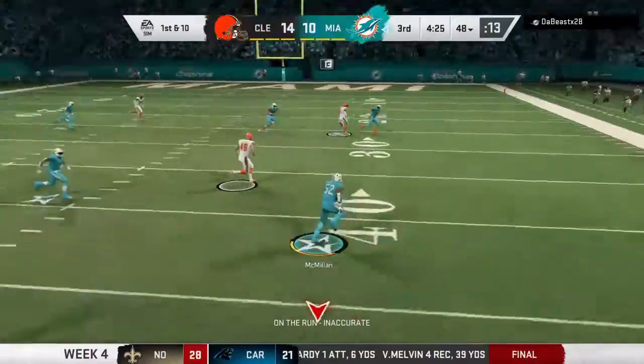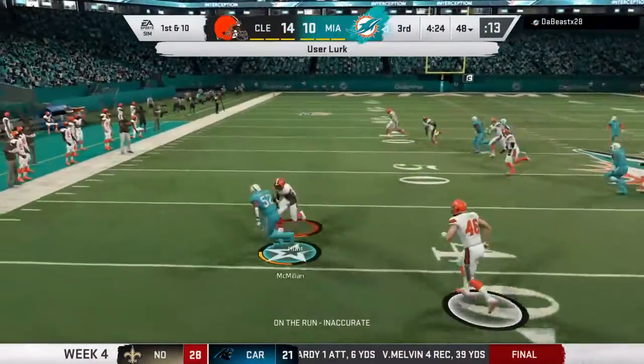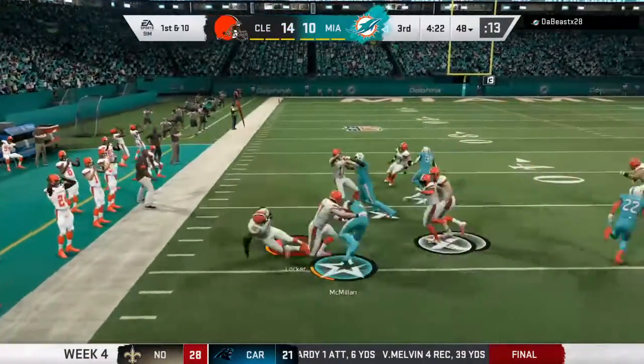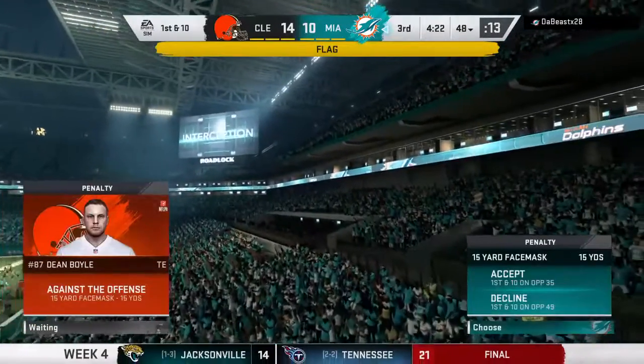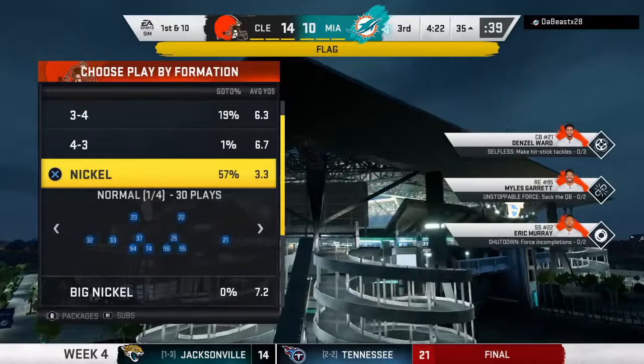Man. And for a 3rd time tonight, he's intercepted. Picked off by the linebacker, Raekwon McMillan. And he's just across midfield and down at the 49-yard line.